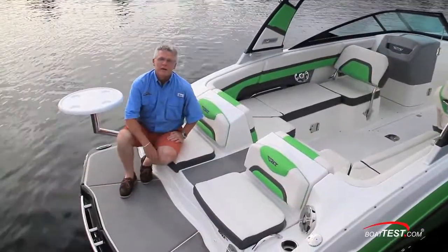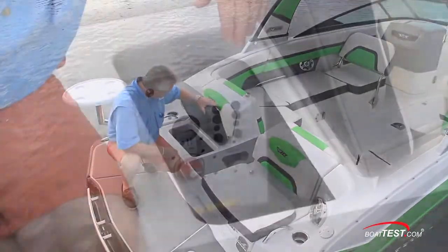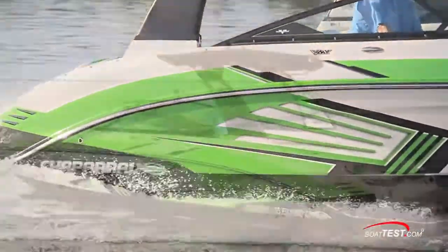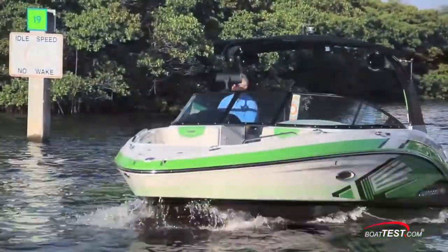Here's a feature I really like. The end of the day, the boat's going on the trailer, you're pulling the cover over, easy access to the battery switch. Between the styling, handling, and good looks, it appears that Chaparral has created an attractive competitor in the battle for jet boat customers.